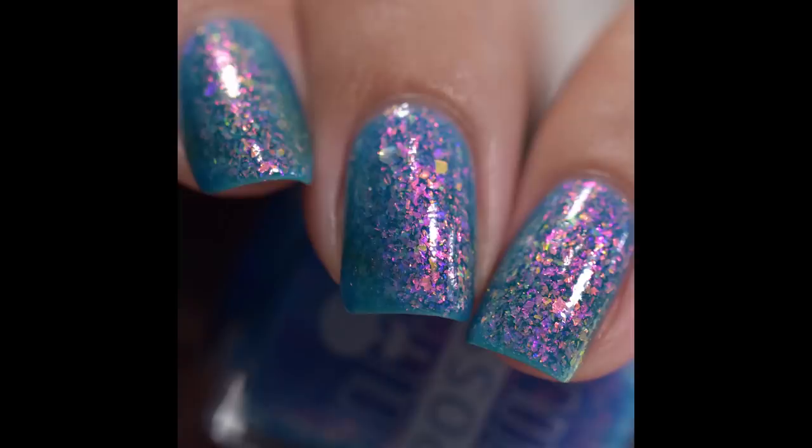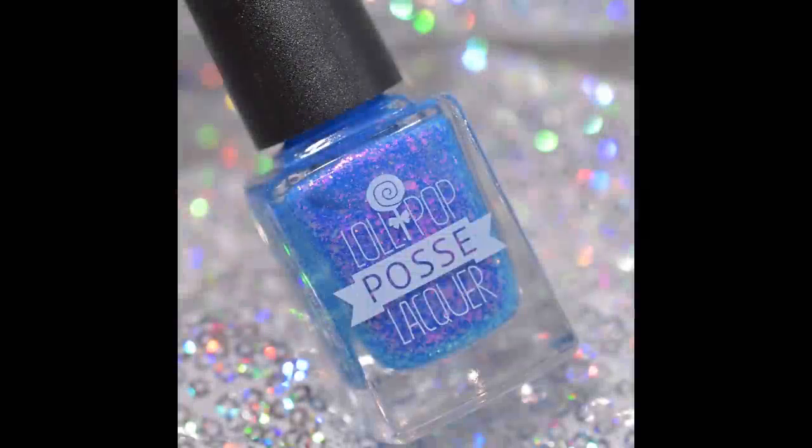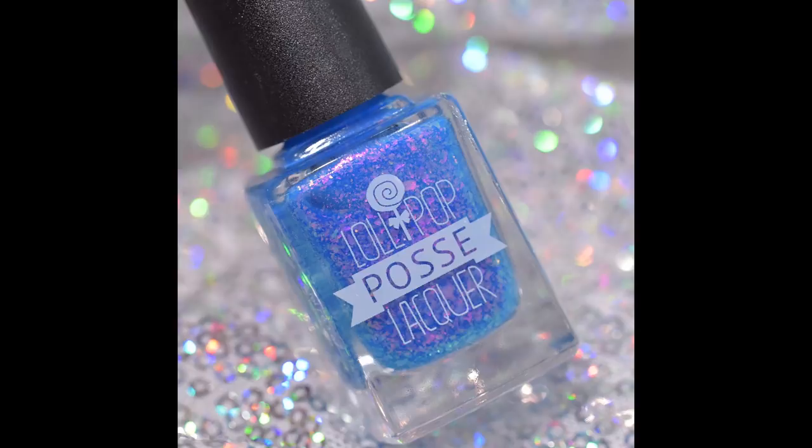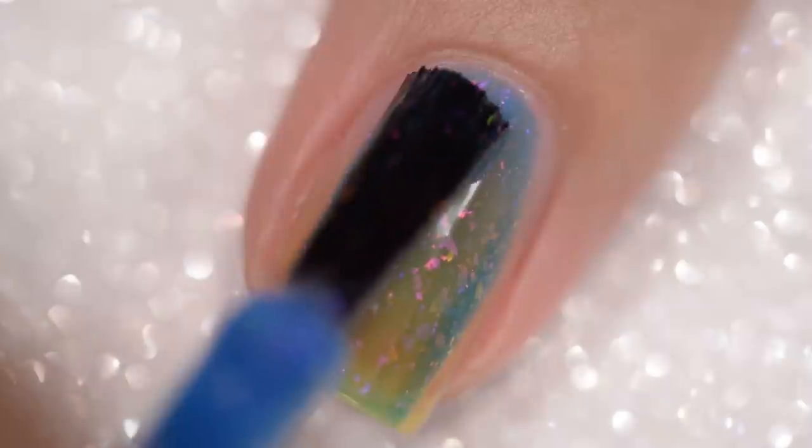Next up is from Lollipop Posse Lacquer, and this is Shivering Down Your Spine. This is going to sell for $13, comes in a 12-milliliter bottle. There will be 490 bottles available in the US and 10 in the UK. This was inspired by the classic Halloween tune Spooky Scary Skeletons and a picture of spooky floating pumpkins.